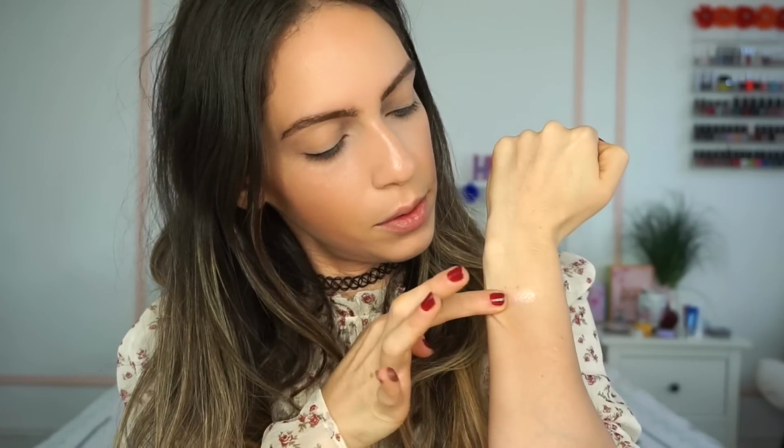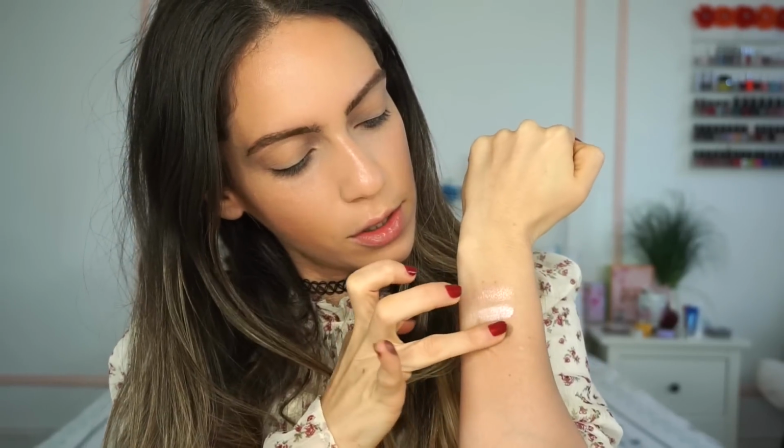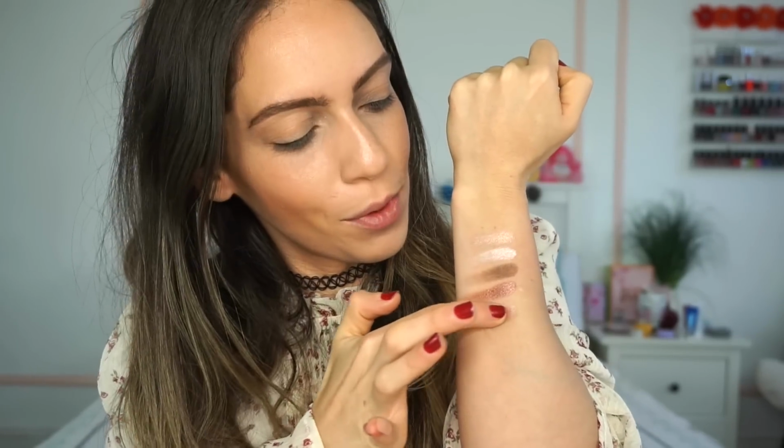Okay, all right. Actually, let me show you guys swatches first. Okay, here we go. We'll do one swipe swatches. Really pretty. From what I see here, there are 6 metallic shades and 2 mattes. So here are the remaining.